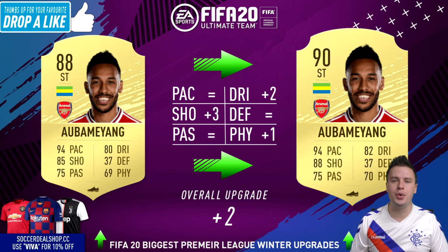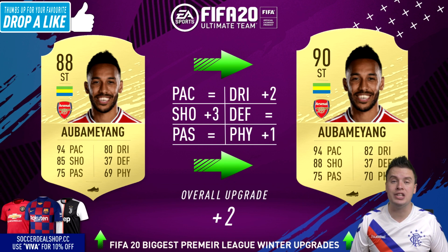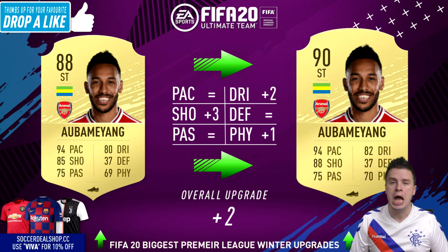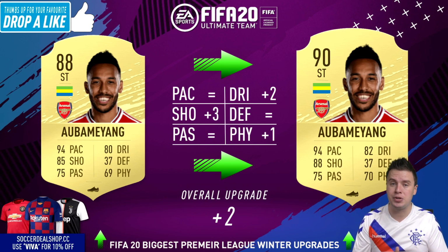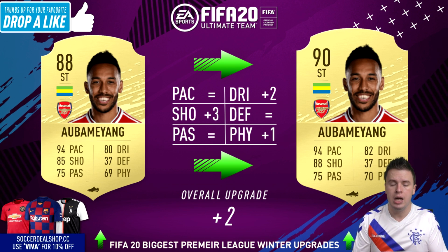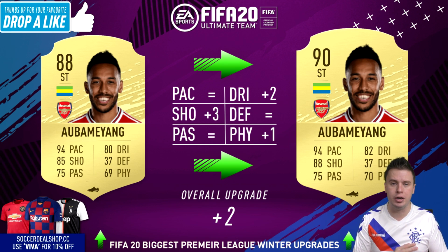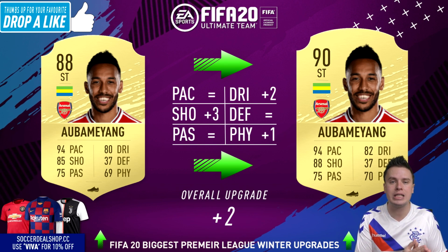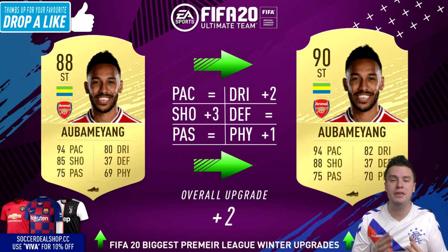From one striker to another one, we go to Pierre-Emerick Aubameyang, and I know Arsenal is struggling. What struggling? They are doing horrible, but one player is doing exceptionally well. Look into the stats, and that is Aubameyang, their captain. Last season, the top scorer of the Premier League. We can already argue that he deserves a 90 rated card for last season, but I think at least he should be 89, maybe even 90.